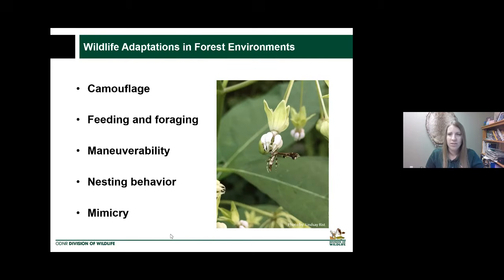So the adaptations, I've kind of broken them down into different categories for today. I've got some examples of camouflage, feeding and foraging, maneuverability, how they get around and why that's important, nesting behavior, and then mimicry.